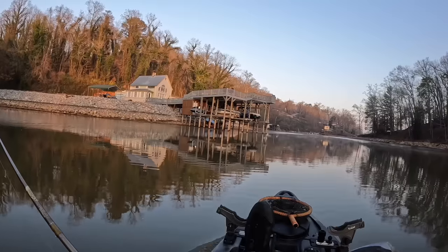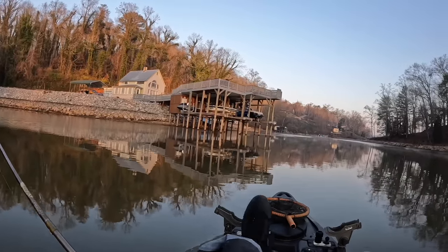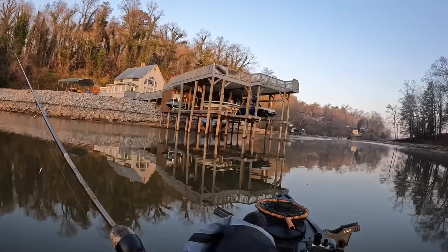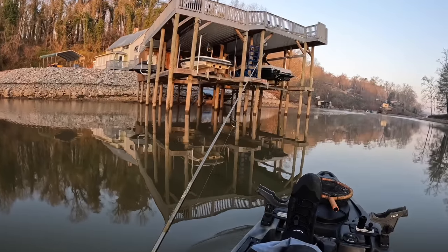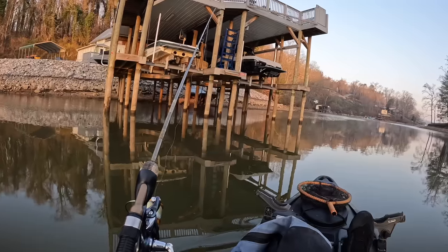That's one thing about this technique, is if the fish are there and you get this bait in front of them, they're going to eat it. Let's get over here and make some casts around this dock. And then we're gonna run over here.